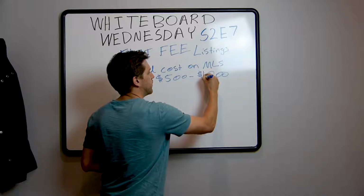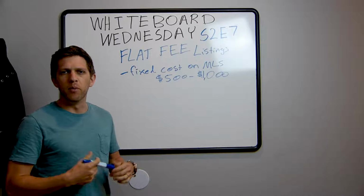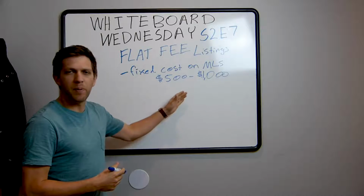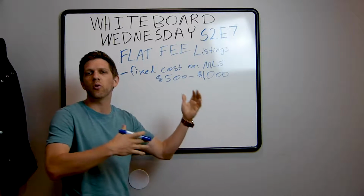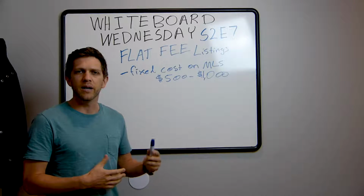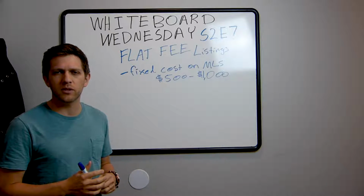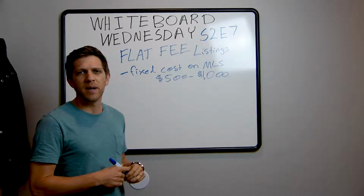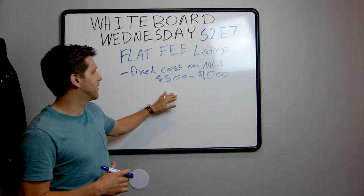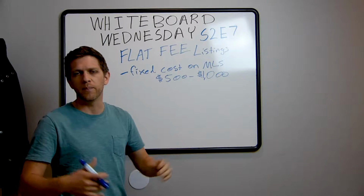Depending on what's included in that, most flat fee listing companies or agents will, depending on the price point, include photos or they won't include photos. It'll include yard signs or it won't include them. So it really just depends how robust the listing agreement is or what their fee includes. But at the most basic, bare minimum, all it does is get your property, house, land on the MLS in front of everybody.